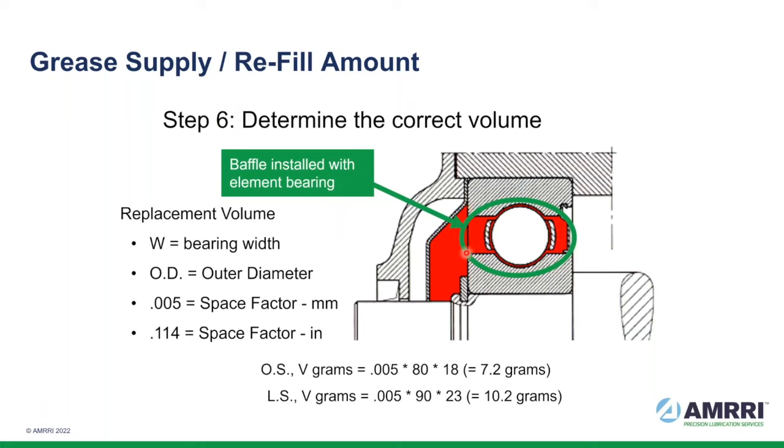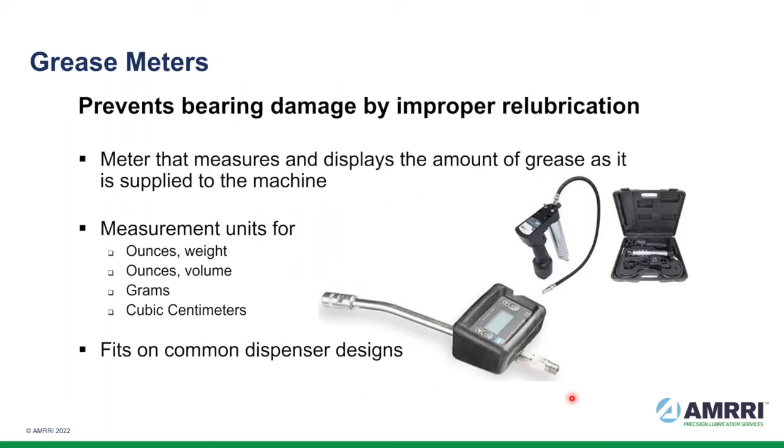As it turns out, while that would seemingly be a complicated thing, it's not. The width of the bearing times the OD of the bearing, if we're measuring the bearing in millimeters, times the space factor, we see it down here. 0.005 times 80 times 18 gives us a stop point when we're replenishing the bearing with grease. We know exactly how much grease ought to be put into the motor and or other shaft bearing following a simple rule.